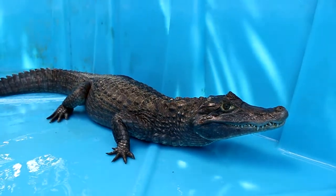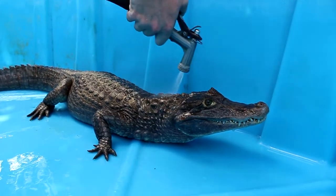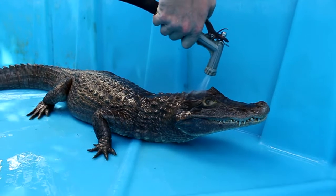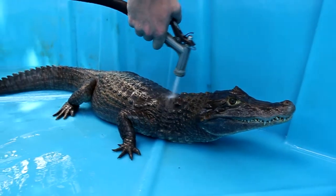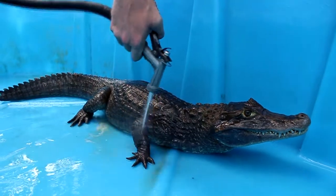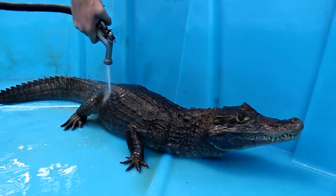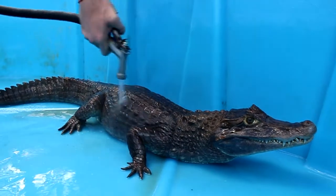I've cleaned some caiman tubs where the caiman are not this nice. This is amazing that you've worked with him that much. Yeah, man, I really love him a lot. I want to take the best care of him I possibly can. He's been entrusted to my care, and Everglades Outpost has done right by me, so I want to do a good job.